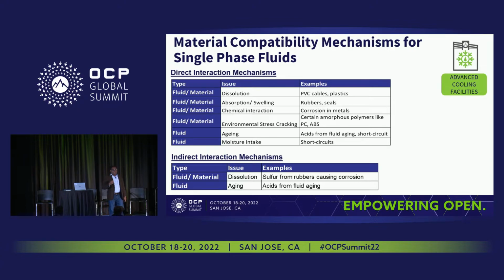And then the mechanisms. What are the types of mechanisms that we see in material compatibility, whether it is a direct interaction between a fluid and a material? What are the types of issues that we see? If you see there on the top, these are all for single phase. These are the common issues that people observe: dissolution, absorption, chemical interaction, aging, and then moisture intake for certain fluids.